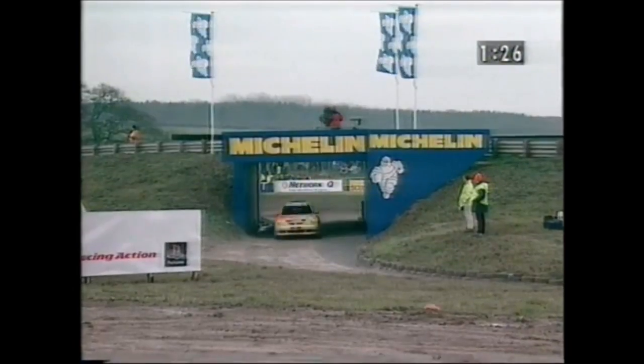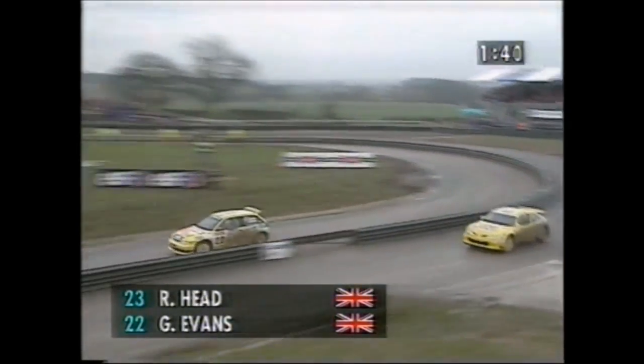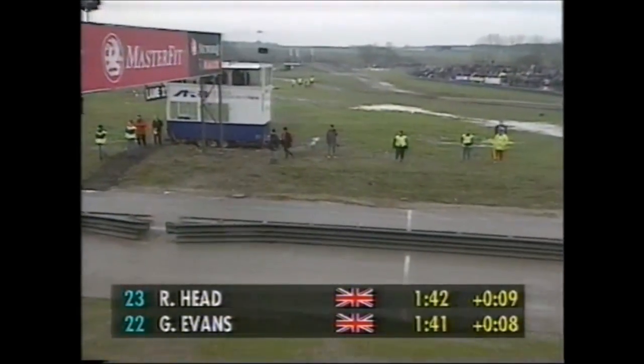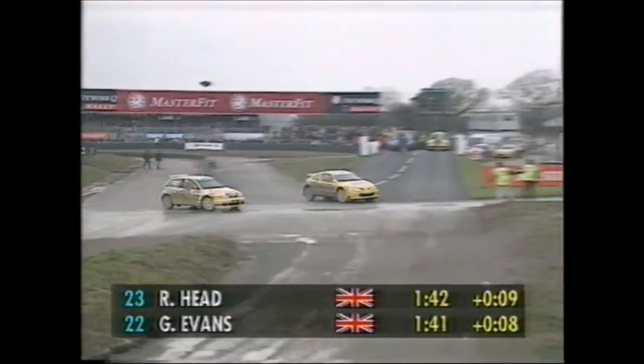Gwyndaf under the bridge, Robbie Head over the bridge. I think the gap's too large. This is going to go to the Seat. Into the final turn. It looks ever so close, but if Gwyndaf keeps it neat and tidy, he's going to stop the clocks at... Well, 1 second difference. Gwyndaf, that's still not as fast as Mark Higgins as far as the World Formula 2 Cup is concerned, because I might say Seat have already won the Formula 2 Cup.